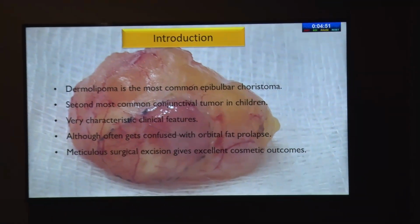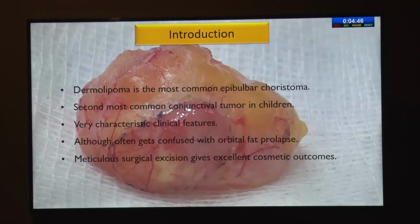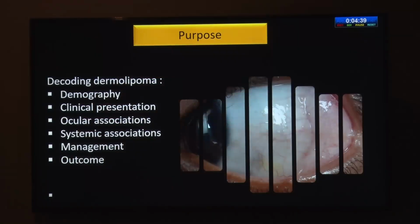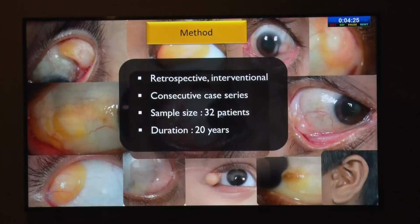Dermolipoma is the most common epibulbar choristoma and the second most common conjunctival tumor in children. Although it has very characteristic clinical features, it often gets confused with orbital fat prolapse. So, this study was designed with the purpose of decoding the dermolipoma in terms of its demography, clinical presentation, ocular associations, systemic associations, management, and outcome. It was a retrospective interventional consecutive case series including 32 patients over a duration of 20 years.